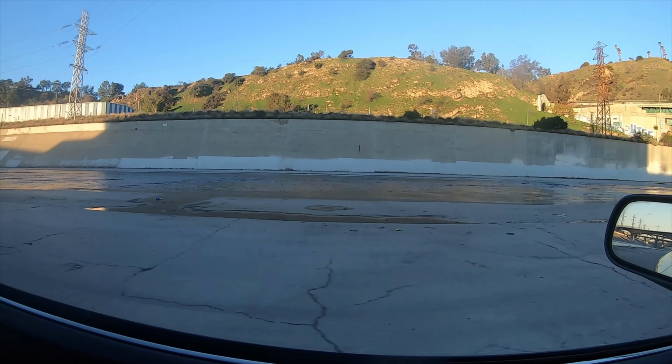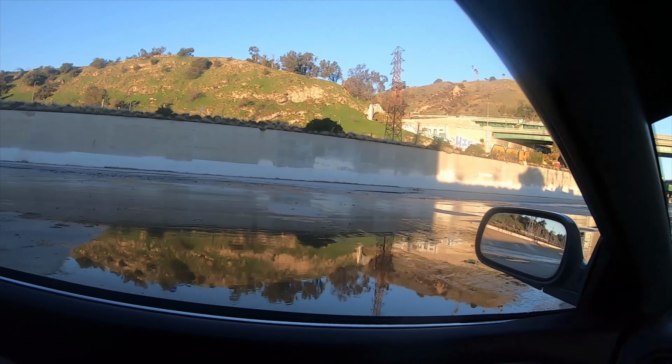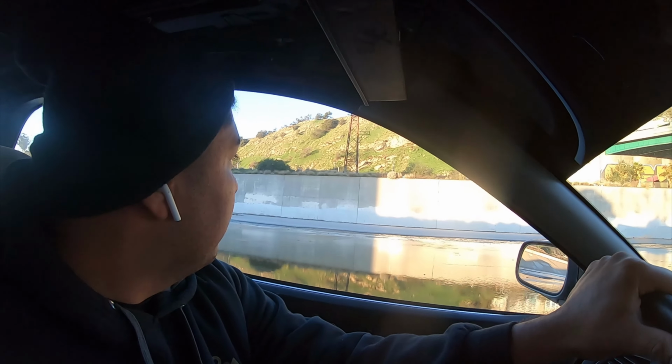To think that this whole entire thing was covered in water at one point, but sadly not no more. It's a little sketchy here. Can't really see that much. Man, such a cool place to come and shoot. So see if I can find another little location where I can take some more pictures around here. But yeah, this is dope.